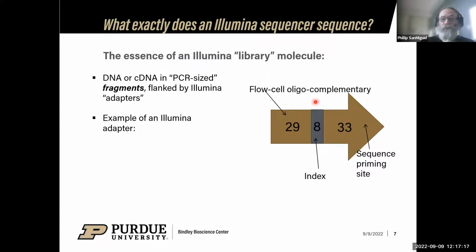There are some indexes. I'll explain that later on, but it's actually just a bit of sequence in the middle of your adapter that you can use to identify a given sample out of a bunch of other reads that are on the same flow cell, but from different samples. And then the rest of it could be your sequencing priming site.